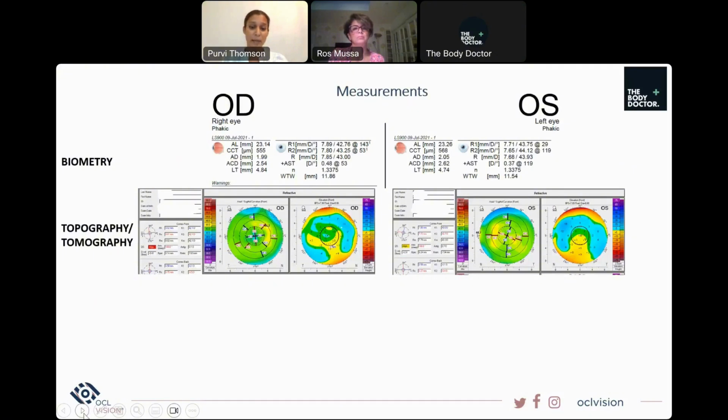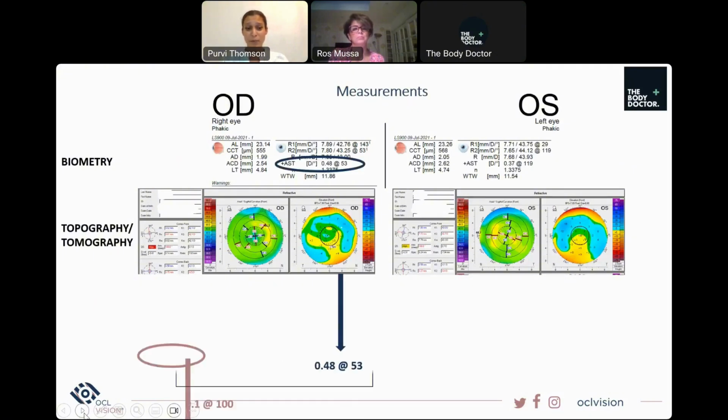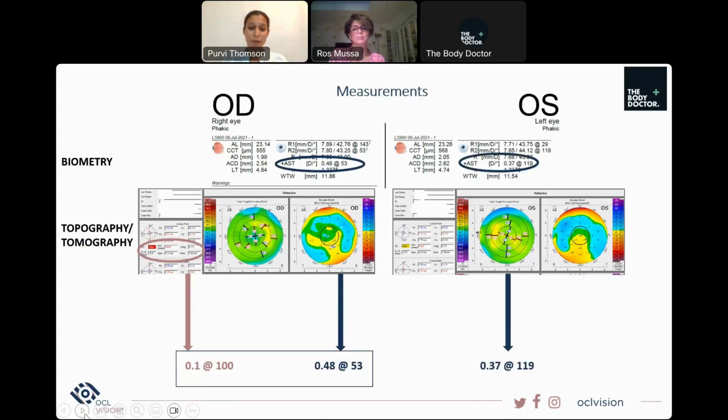Again, we did the biometry and we did the topography. So the biometry says half a diopter of SIL. The topography, look, there's a red flag there. It's saying this isn't a very accurate reading. It correlates, maybe not that much. 0.37 again with the left eye on the biometry. Yeah, the topography is saying 0.7.